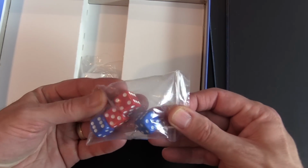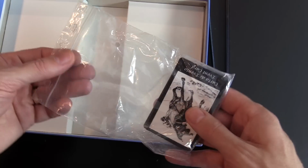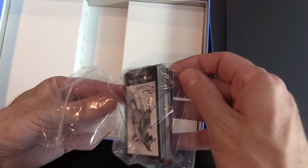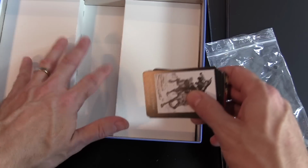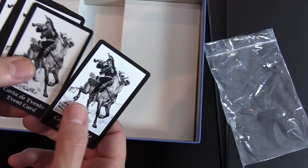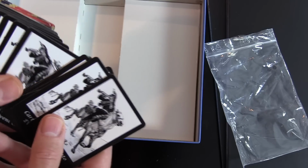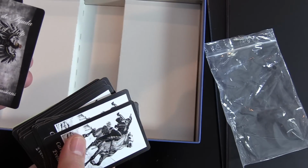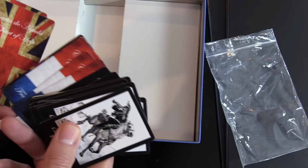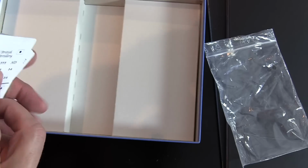So we got six-sided dice, two red, two blue. We got some cards. Let's take a look. I do know there are blocks underneath this, so we'll look at that in a bit too. All right, these are event cards. The Prussians, the French, the Allies.